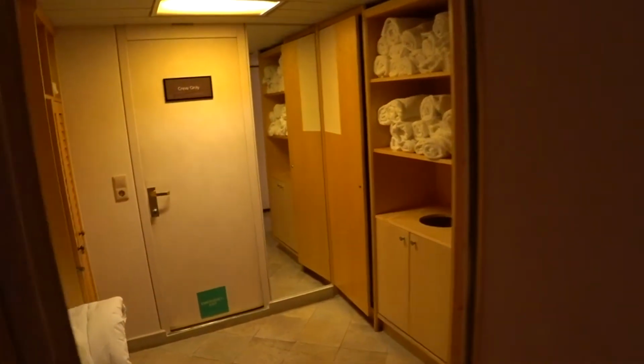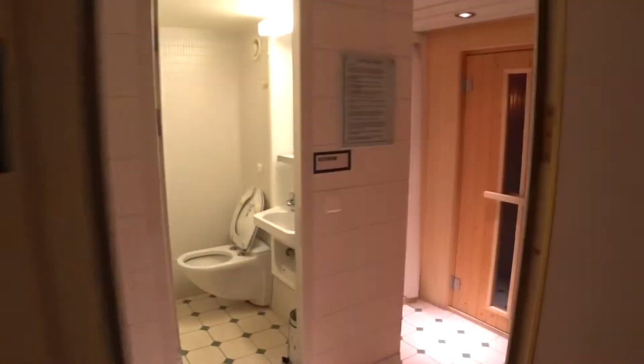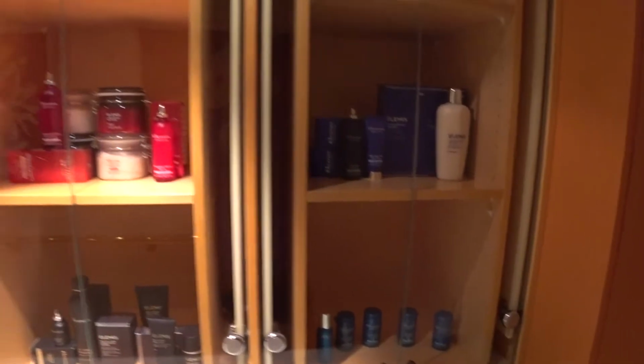And back here is the men's locker room. They do have separate men's and ladies facilities. So we have a steam room here and a dry sauna as well. If you want to have a look. Some of the spa amenities that you can buy if you like.